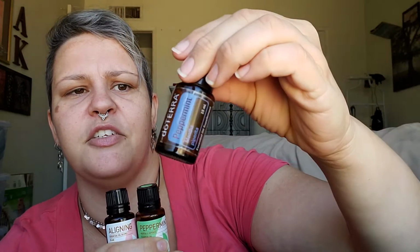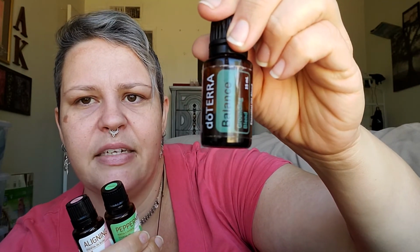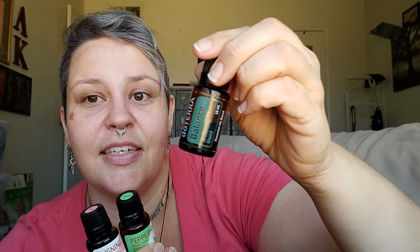But so for the doTERRA brand, just in case you are doTERRA, well, there's peppermint essential oil, and then the Balance blend. It smells really good. And so the equivalent of Balance at Rocky Mountain Oils is Aligning. Again, it just smells delicious, but also I can't describe exactly. So these are both already diluted into fractionated coconut oil, and it's blue because it's got a certain oil.